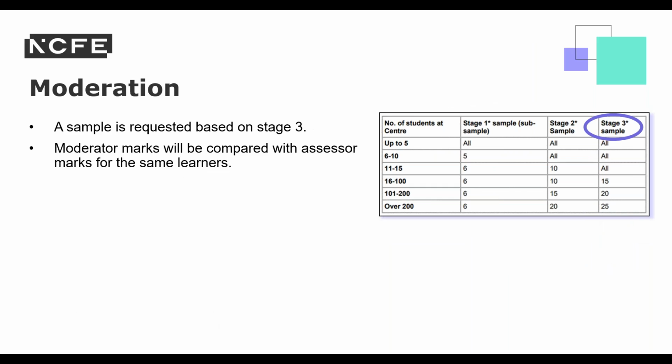You'll be asked to submit marks for each learner on the portal, and we will use these marks to select learners to be sampled based on a JCQ sampling strategy. A sample will be requested based on stage 3, and you will be able to view learners selected for sampling on the portal. Learners selected for sample will be visible on the portal the day after the window closes.